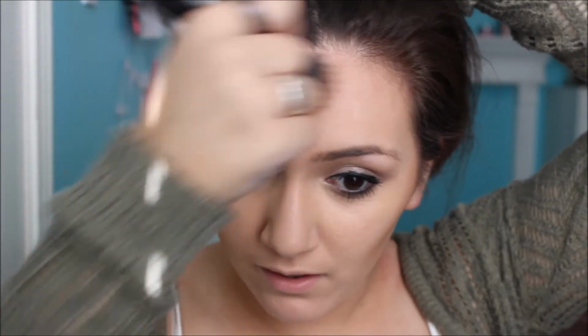So I'm going to kind of lightly go over the contour on both sides. Go around the perimeter of my forehead again. Take it down on my jawline right here, and down my neck. And as you can tell, again, it's pretty dark when you first put it on, so that is where your foundation brush is going to be your best friend. You're going to go back over this and blend this with the contour and with your foundation.